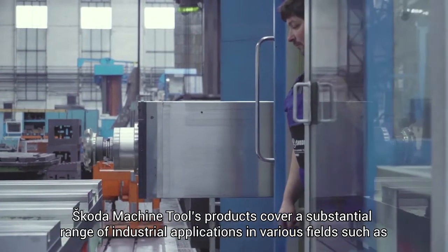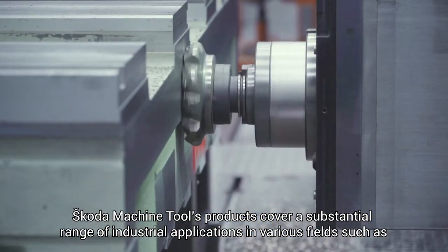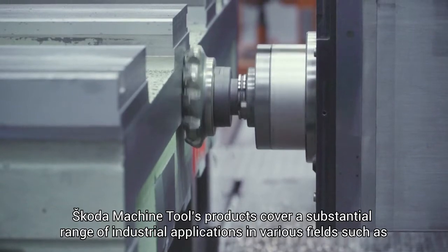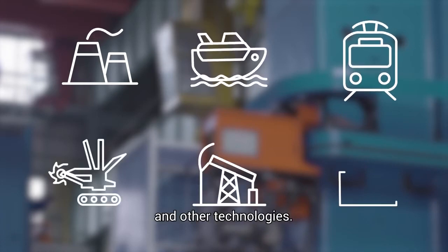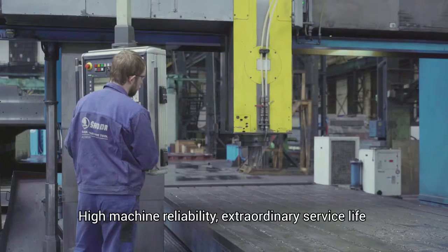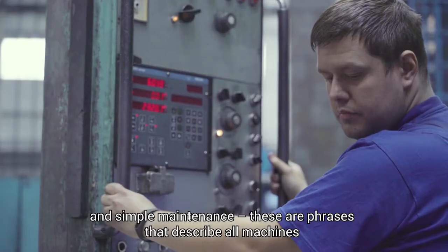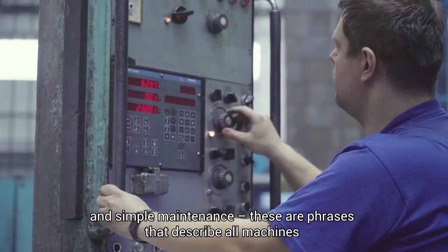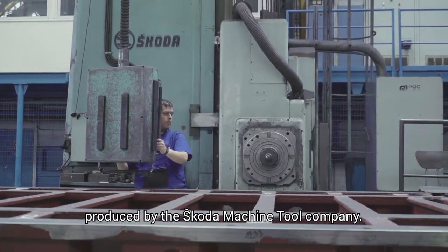SKODA Machine Tool's products cover a substantial range of industrial applications in various fields, such as energetics, shipbuilding, transportation industries, mining, and other technologies. High machine reliability, extraordinary service life, and simple maintenance: these are phrases that describe all machines produced by the SKODA Machine Tool Company.